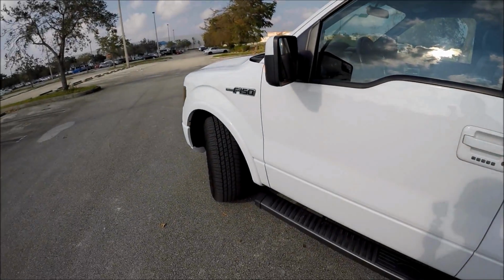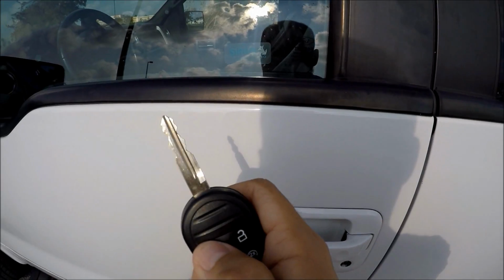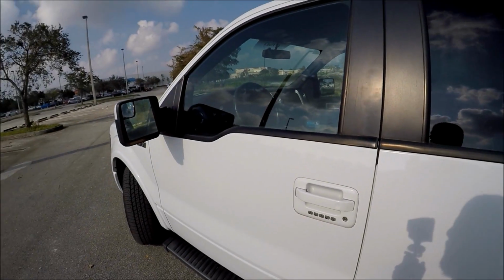And speaking of locking, watch this. I'm gonna actually lock the truck from the outside. Watch this. Here we go. There we go. The truck is now locked.